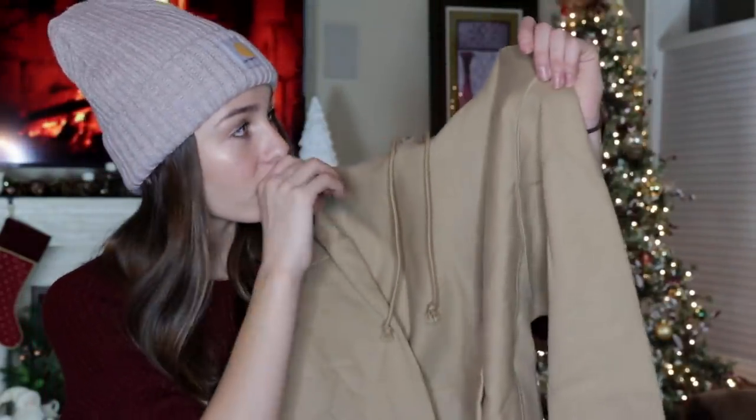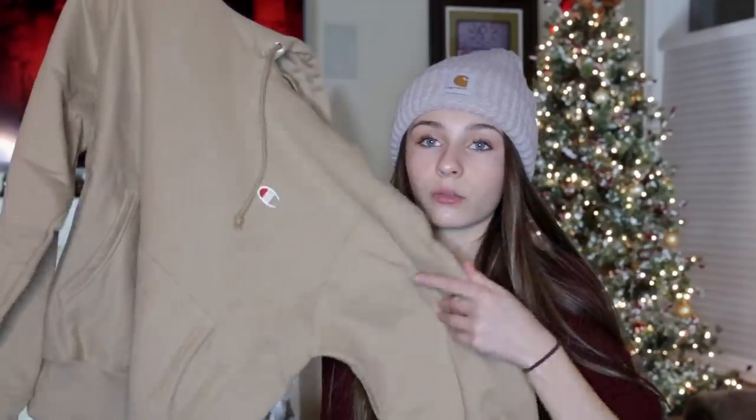The next thing is this Champion sweatshirt, and it's a khaki-ish brown color, and it has the little Champion logo, and it's just a big hoodie. This was one of the sweatshirts that I asked for, so I was really happy when I opened this. It's really soft, and Champion sweatshirts are always the most comfortable sweatshirt.